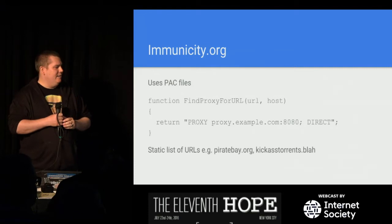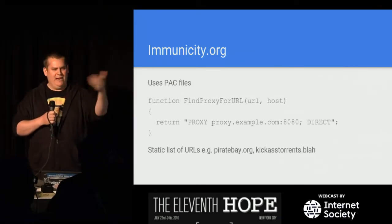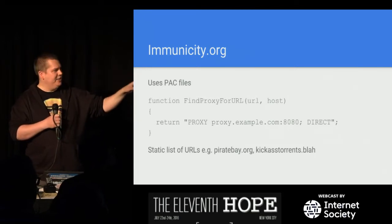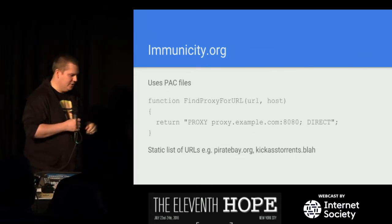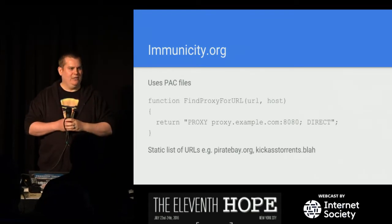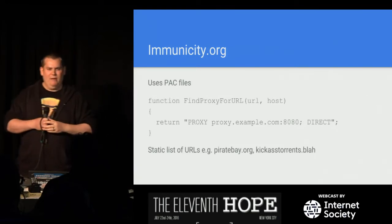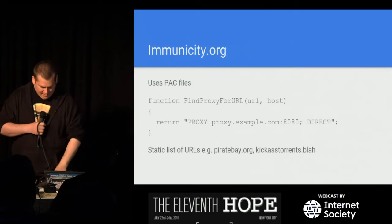And this is a little piece of JavaScript that takes a list of URLs. When your browser makes a request for a domain, it checks the PAC file. If it matches, it then says, no, don't go direct, use this proxy. All of a sudden, by simply pasting this Immunicity URL into your browser, you can get back to Pirate Bay and all things like that. It got picked up by TorrentFreak and lots of other news sites. Everyone reveled in the fact that the internet had routed around censorship again, and things were happy for a while.